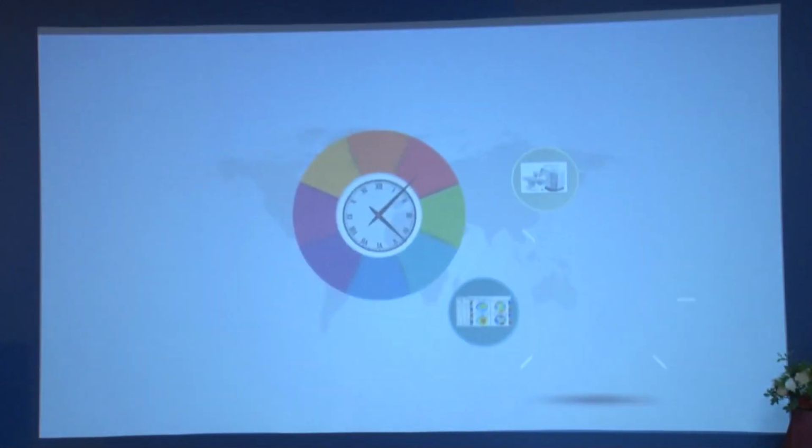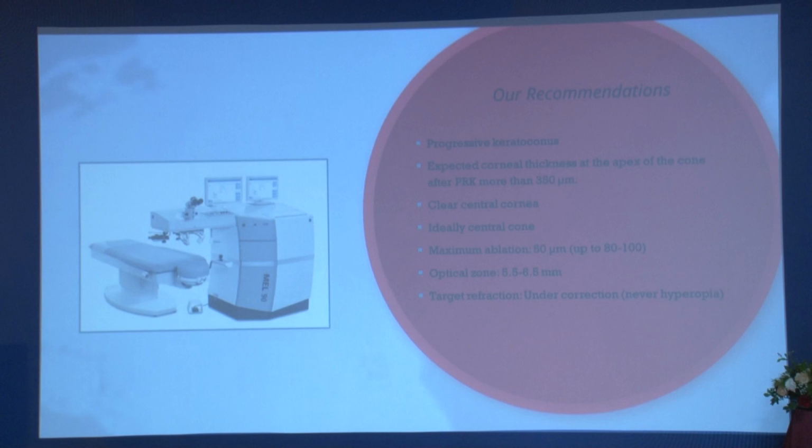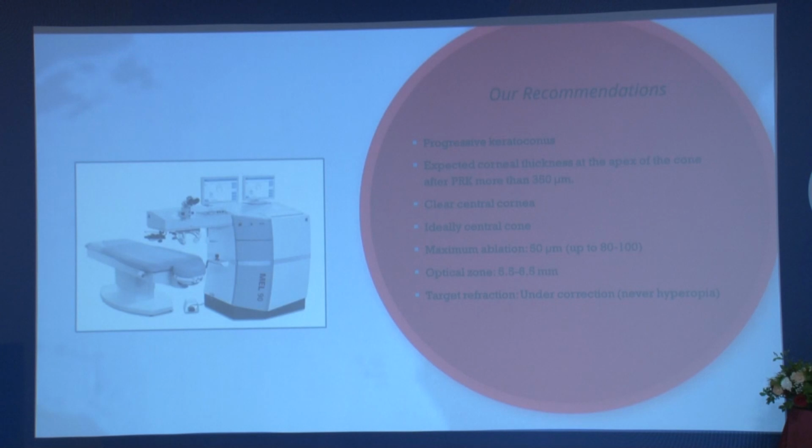With this background, we would like to give certain recommendations in the management of progressive keratoconus, especially with a clear central cornea and ideally a central cone and expected corneal thickness. With our study, it was only 350 microns. Literature says it is 450, but even then we can consider up to 350 microns. We have a larger sample size and follow-up of about 3 years now. And for the optical zone, we usually interplay between 5.5 to 6.5 millimeters, which depends on your thickness, residual bed thickness, and target refraction. Even though we cannot correct the complete ametropia, we should never target for hyperopia.